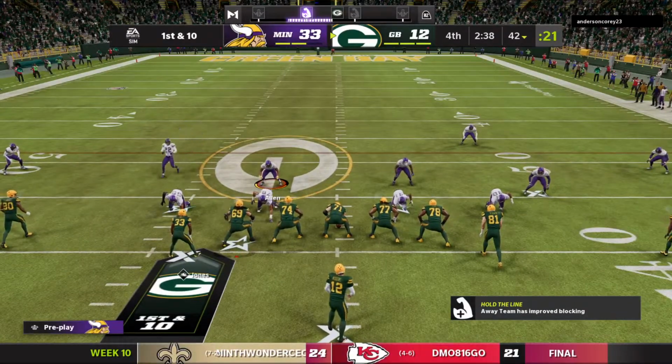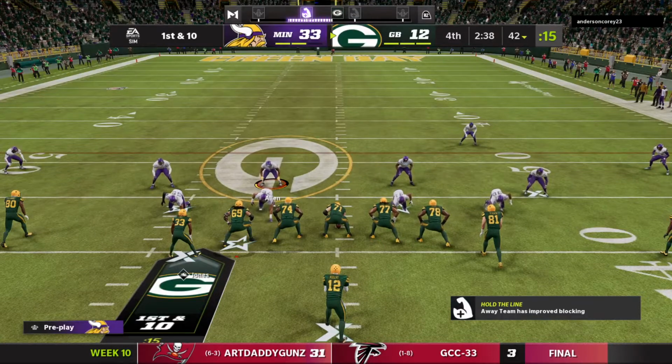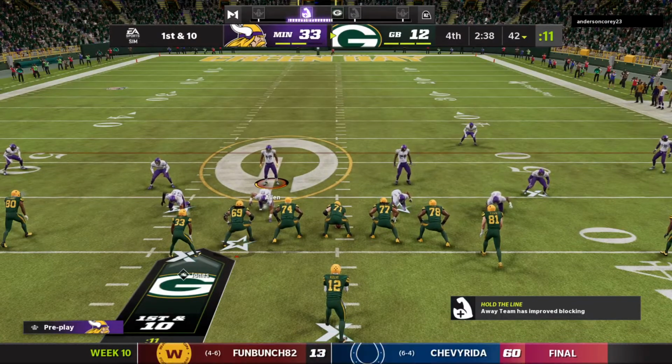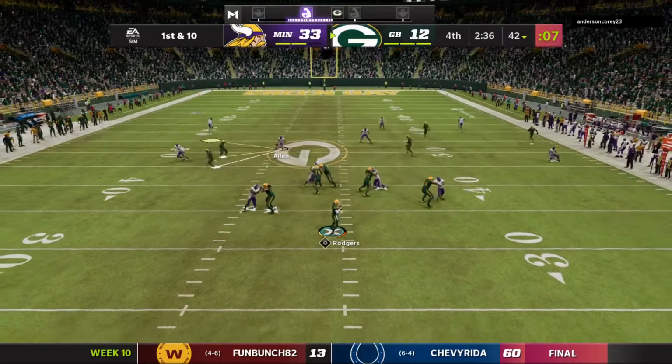12's the mic. You don't want none, baby. You don't want none. Hey, you don't want to see me. You don't want it. Now Rodgers.